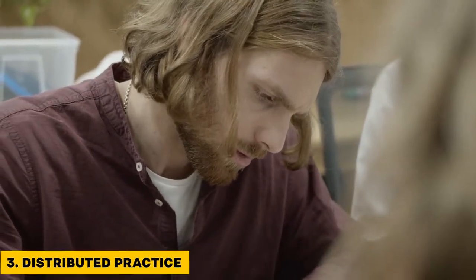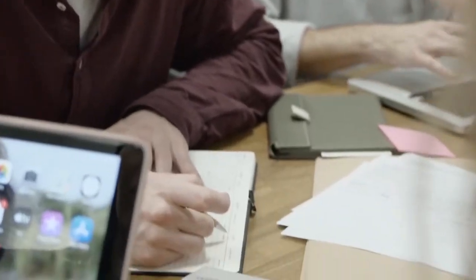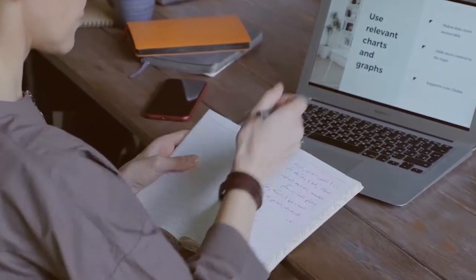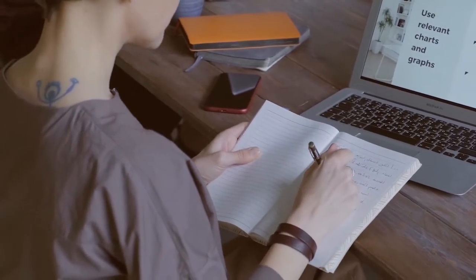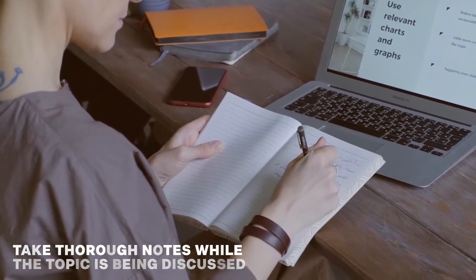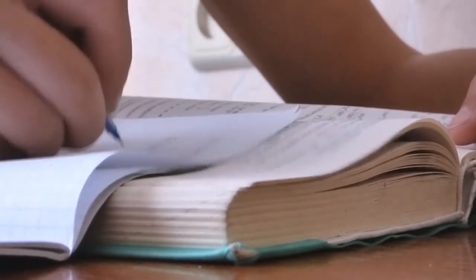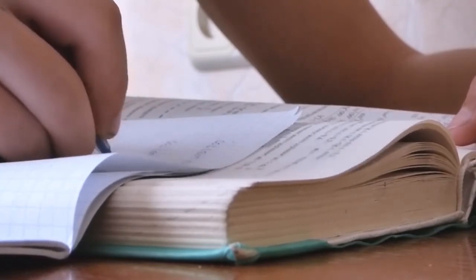3. Distributed practice. This method involves distributing multiple practices or study sessions on a topic over a period of time. Using short, spaced-out study sessions will encourage meaningful learning, as opposed to long cram sessions which promote rote learning. The first step is to take thorough notes while the topic is being discussed. Afterward, take a few minutes to look over your notes, making any additions or changes to add detail and ensure accuracy. Do this quickly, once or twice following each class or period of instruction.